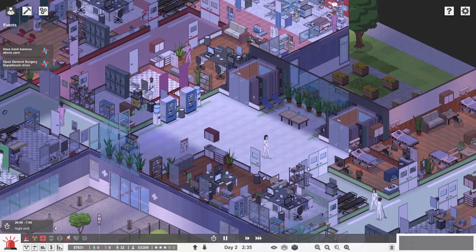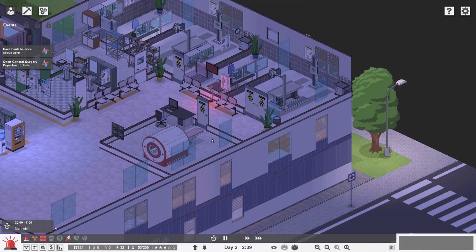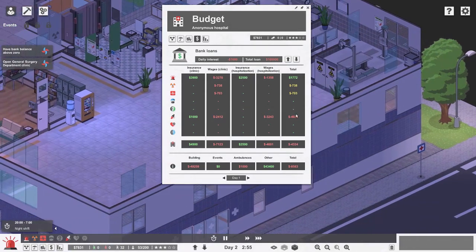Last we left off, we were trying to create, if we go to the floor, a room that can work as... But we had issues with our money, which is not really that good. Is it? Oh, day one. Yeah, we're making a buck with the clinic, but not so much with the other department. Especially this one.